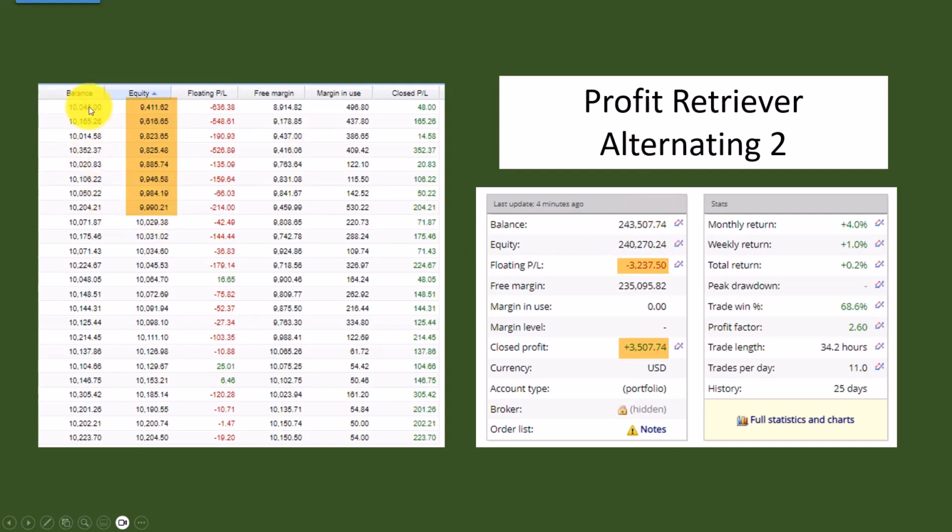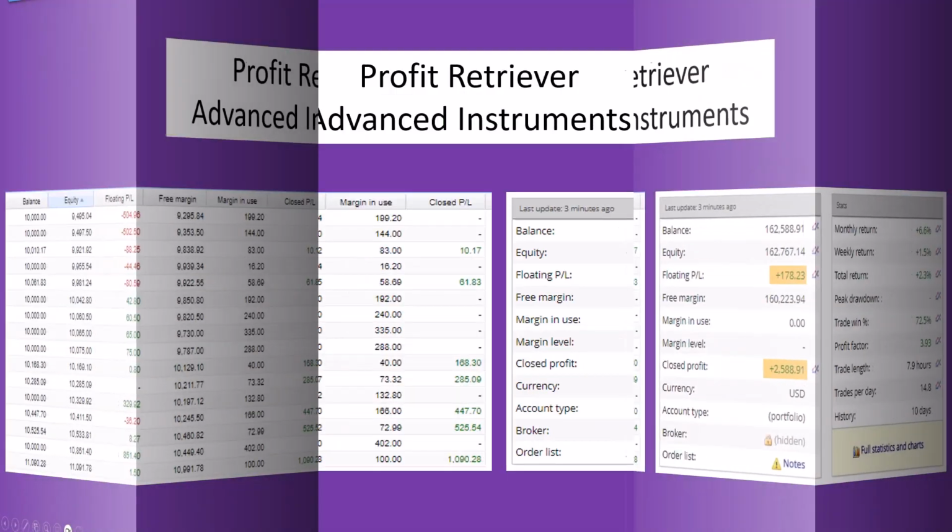So there's another 24 accounts that I'm trading using the Profit Retriever alternating strategies, and as I say, only when I'm perfectly happy with these type of results will I introduce some of these accounts to the live linked service.